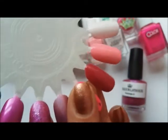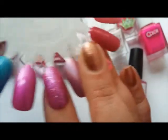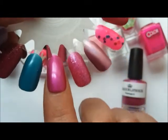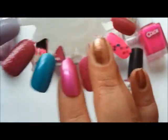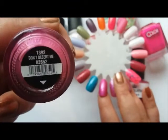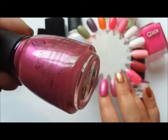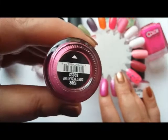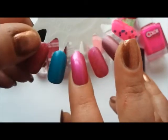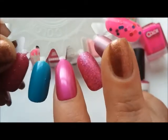And the last one is either a pink jelly or a jelly metallic. And what I did was I went for the metallic because I do like my metallic polishes. And this one is another China Glaze. This came out in the, I think it was called the Desert Escape collection, which was autumn a couple of years ago, I think. And this is Don't Desert Me. And yeah, it's just a lovely, bright, fuchsia, pink, metallic. I really like this one.